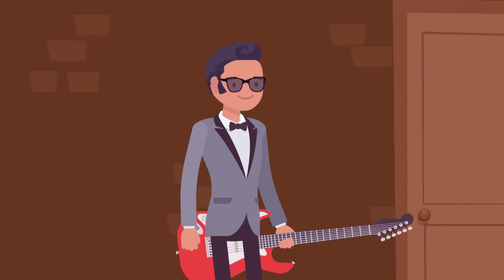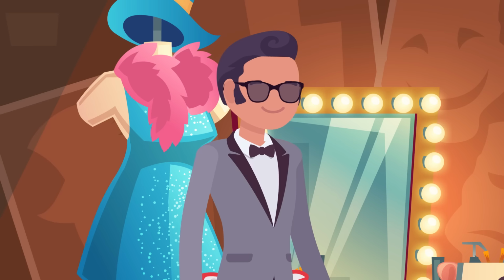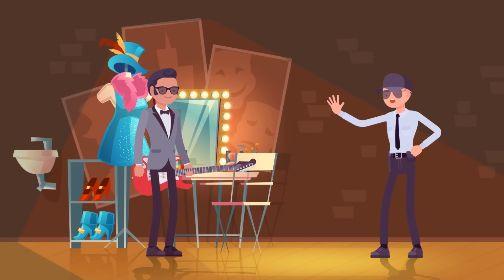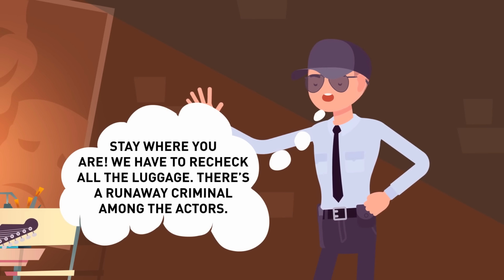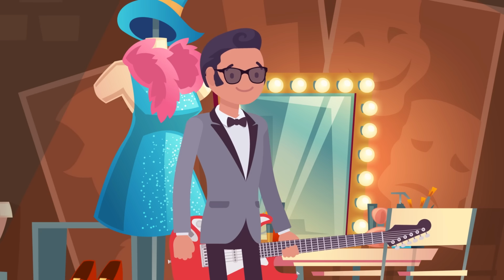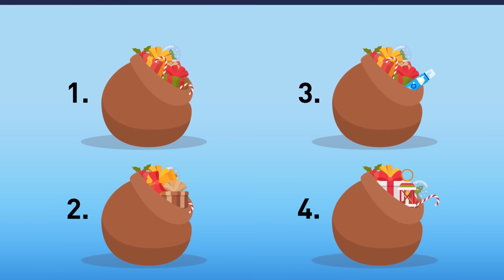Keith was a singer, and he was going to perform at Bath's House of Performing Arts. He was taking all of his equipment backstage to get ready for a sound check when a police officer ran into the room. The officer said that one of the actors from that night's show was a runaway criminal. There were 4 actors playing Santa Claus, but one of them was a fake. Take a look at their bags. Can you figure out who the criminal is?